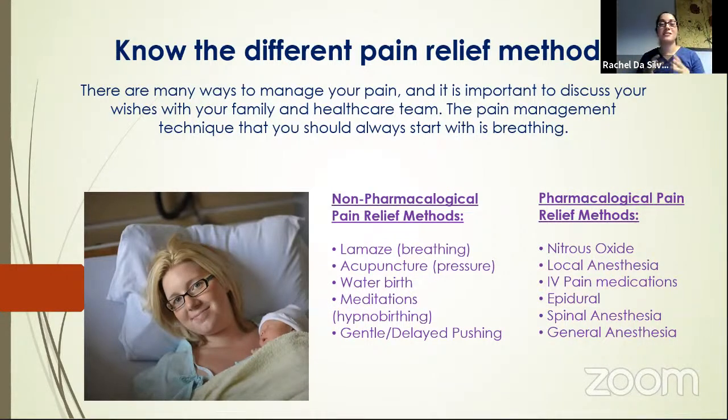So as you can see, that's the power of these non-pharmacological pain relief methods. It's not in one individual method as much as the combination of them together. Now, pushing. Gentle delayed pushing. That means that you want to wait to push until you are ready to push. One of the biggest reasons why some people end up tearing is because they push before they are ready.